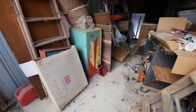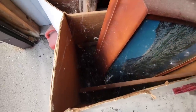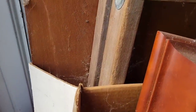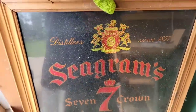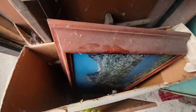We're going to check that vintage goodness out in a minute, but see what we got in this box. Look at this. I mean, see the cobwebs? The dust and the dirt. Oh, man. This camera might pick it up a little better, this lens. Wow. Oh, man. Who wants to stick their hand in there? I better get some gloves on. Oh, nice. Seagram 7 American Blend Whiskey. There's some money right there.